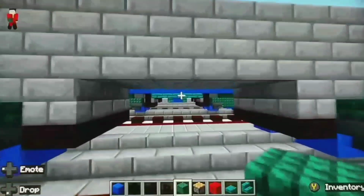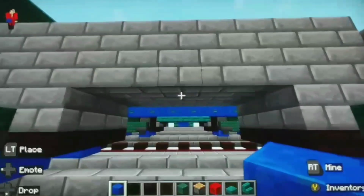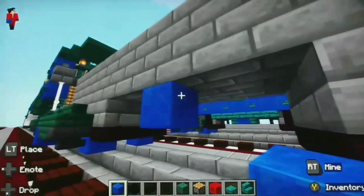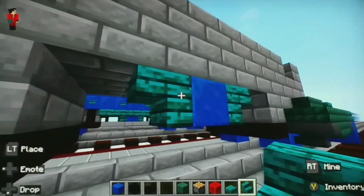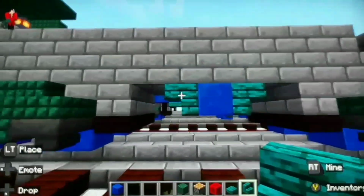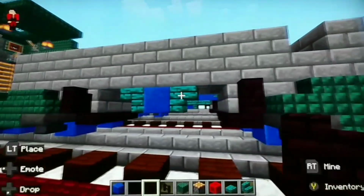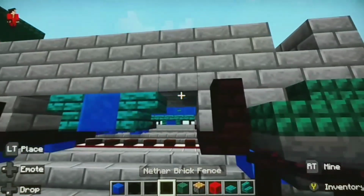Next, at the center, we're going to use block of lapis lazuli. So you're going to put one on the middle. Next, you're going to put two of them on both sides using warped stairs. Next, you're going to put two nether brick walls here. Next, we're going to use nether brick fence. Put two here.